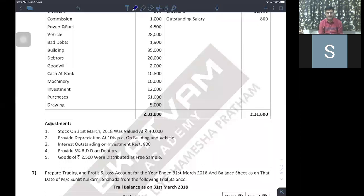And if it has already been adjusted against the salaries, you need not do any further adjustment related to that. You'll directly show this outstanding salary in the balance sheet on the liabilities side. So that will not have two effects. That will have only one effect. In any case, we know very surely that the items which are given in the trial balance will have only one effect in the final accounts.